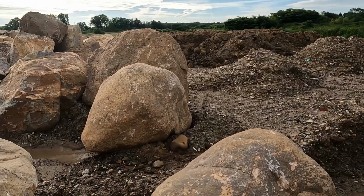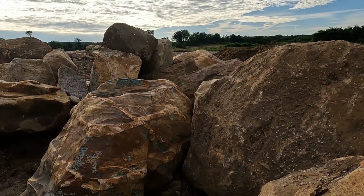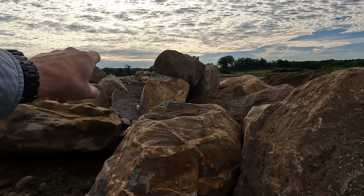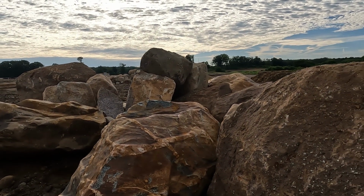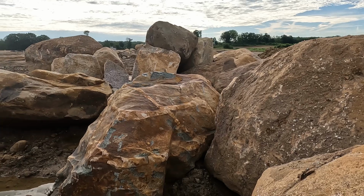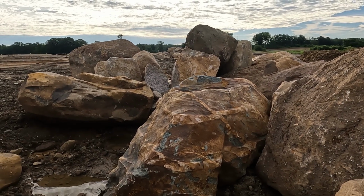Now, that rock in particular is awesome. I'd like to have that one, but way too big. Over in the distance, there's some smaller ones. I like that granite there that's kind of shaved off. That's beautiful. So anyway, we'll see what we can do. Construction site like this, you might be able to pick up a big rock for 50 bucks. Tip the guy that puts it in your truck $20 or so. A lot of times they just want to get rid of the rocks.